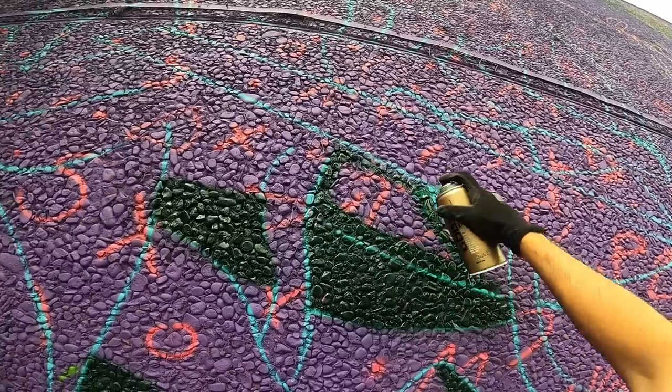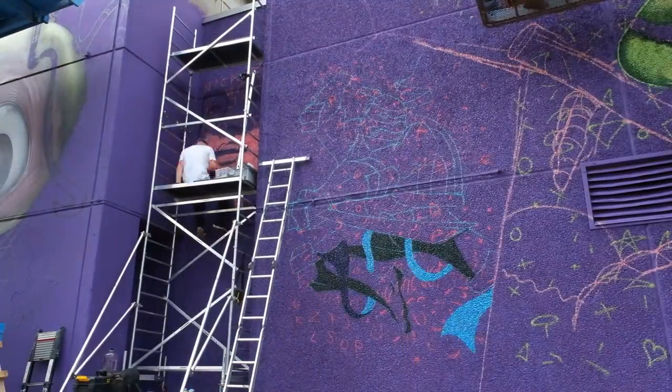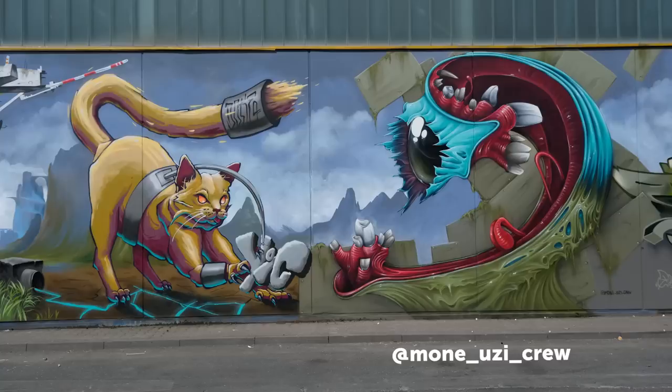The artist with the worst circumstances was definitely Nick, who had to build his own scaffolding because a lift wouldn't get close enough to the wall. And right next to Nick you can see Moan. I painted with him last year in Frankfurt.